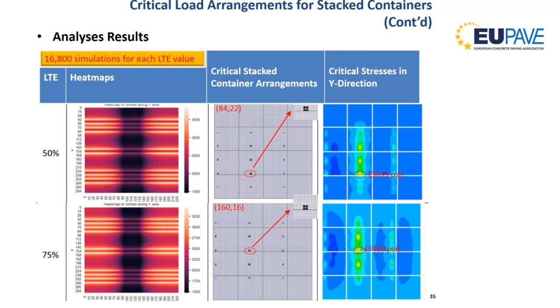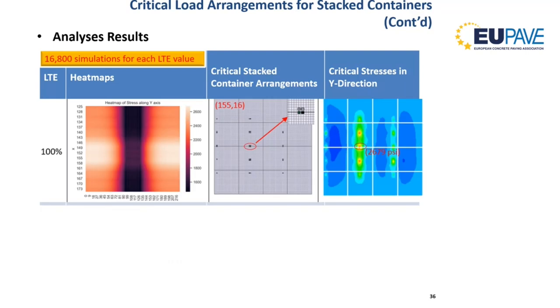Similar to the deflection load transfer efficiency values of 0 and 25%, for deflection LTE values of 50 and 75%, the joint edges where the container block arrangement is located experience the maximum stresses, as shown in the figures on this slide. On the other hand, as the deflection load transfer efficiency value approaches 100%, it was observed that the critical stress occurs when 2 of the containers are on the joint and the other 2 are on the edge of the joint. This information is crucial in determining the optimum stack container arrangement for RCC pavement design, as it enables the placement of containers in a way that minimizes the risk of pavement failure due to high concentrated loads.